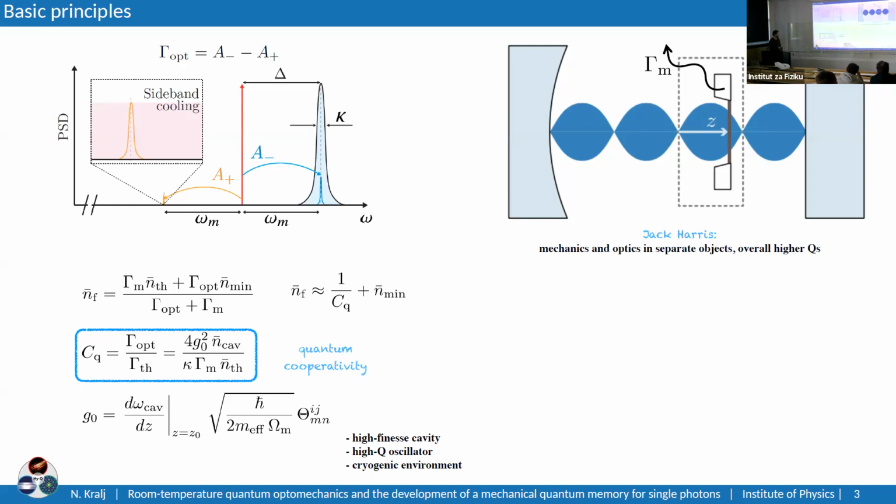And then I can reduce this entire expression to something like this, where this CQ is the so-called quantum cooperativity. And I will not bore you with all of the terms, but there are three things I need to point out. If I assume that this quantum back action is negligible, then I'm just left with the reciprocal value of CQ.